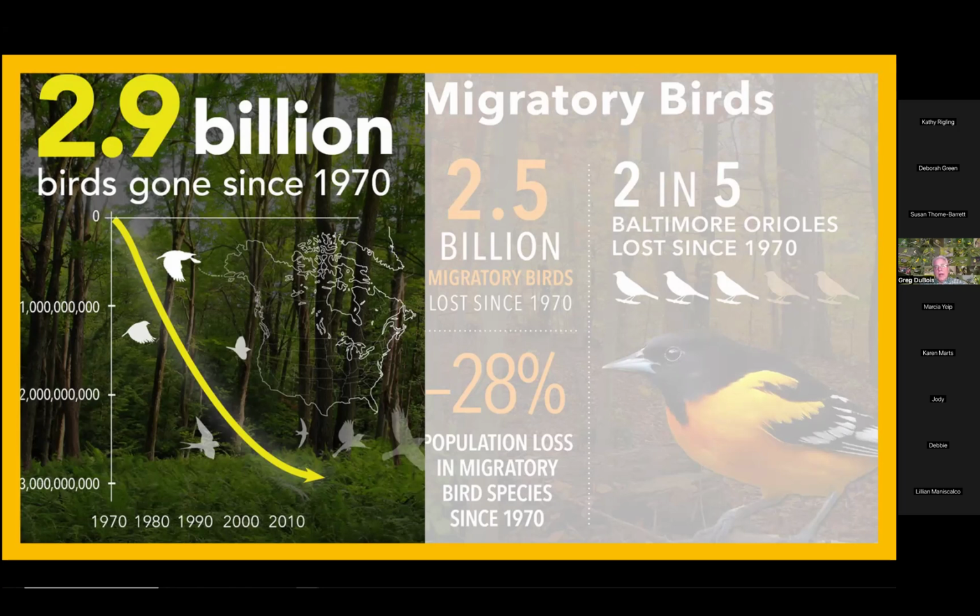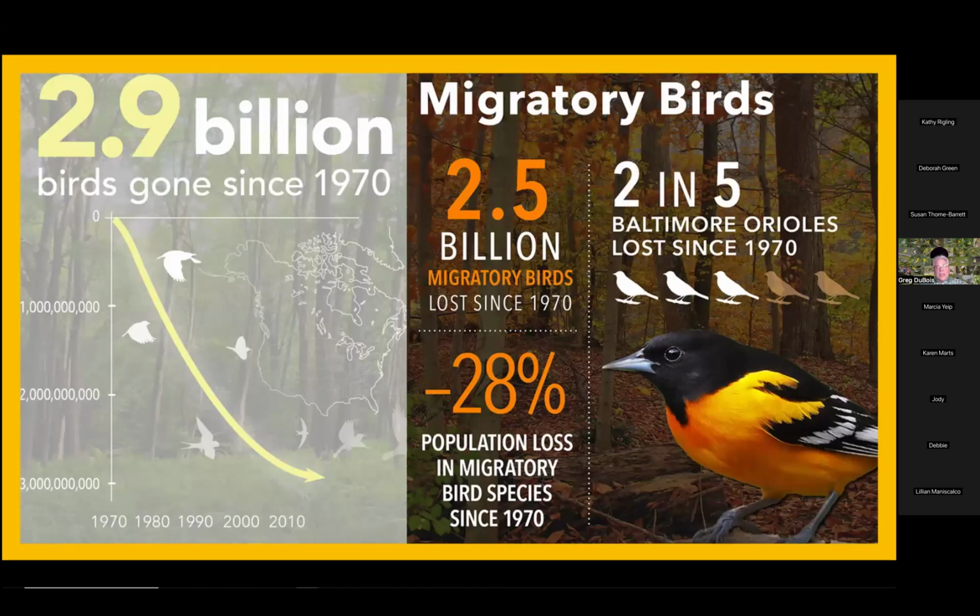Okay, so let's look at that number from a slightly different perspective. It turns out, because there were 529 bird species that were part of that 3 billion birds lost report, out of that 2.9 billion, 2.5 billion of those birds were migratory birds. I think it was either 9 or 11 families of migratory birds, but migratory birds have taken the huge brunt of that loss when you put it in those terms. That accounts for about 28% of migratory bird species that were lost in that 50-year time period. It's just stunning when you start to think of the numbers and the percentages.